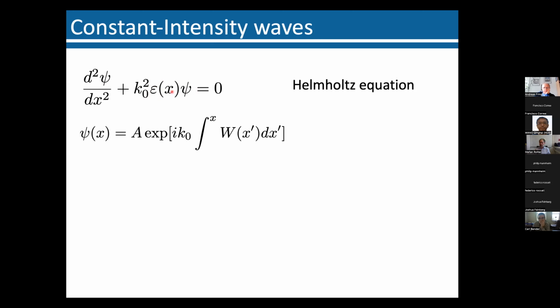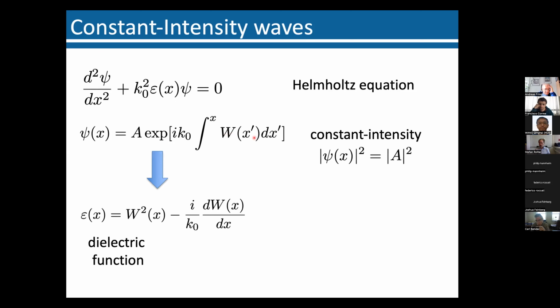If we now demand that we get a solution that has a constant intensity, so the absolute value of psi is flat in space, we make this ansatz that we have sort of a plane wave, but not with a uniform evolution of the phase, but with a sort of WKB form where we have an integral over an unknown function W that describes the phase evolution. Then if we make such an ansatz, we can conclude that such solutions exist, provided that the dielectric function has this specific form, where again this unknown function W, which is real by the way, otherwise you wouldn't get just a phase, but also attenuation and amplification.